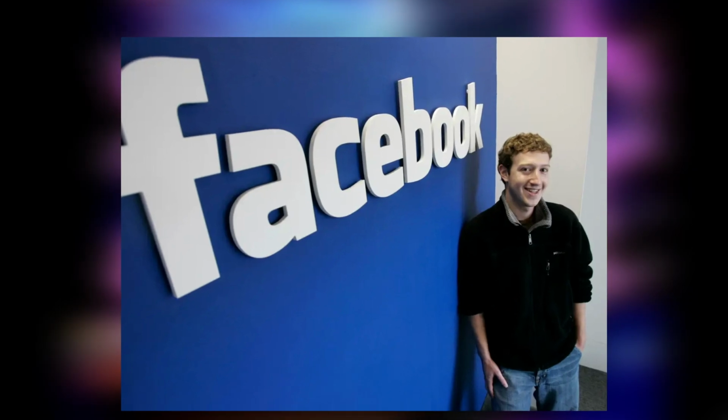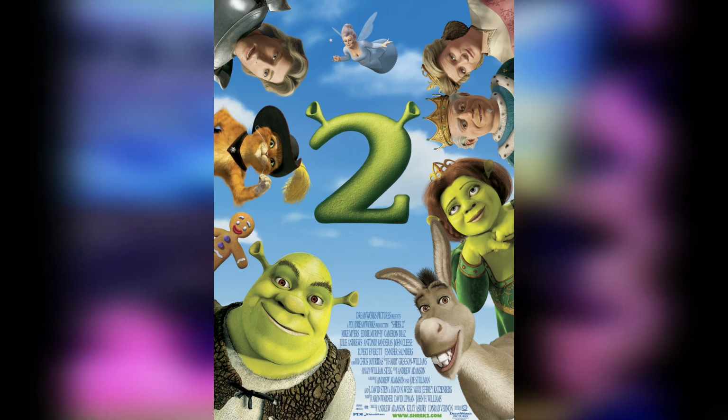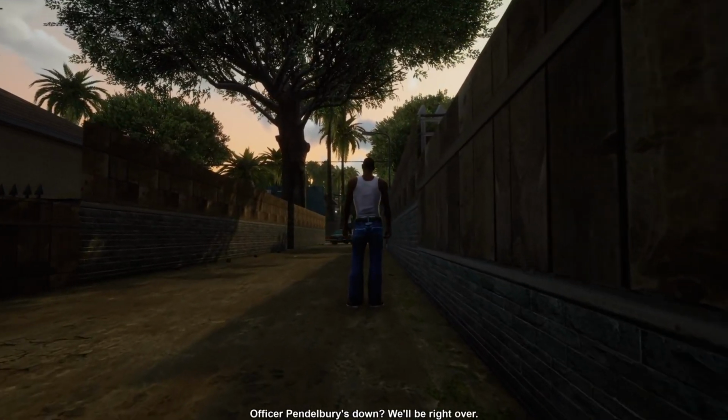The year was 2004. Mark Zuckerberg launched a little known website called Facebook. Greece won the 2004 Euro football tournament, and Shrek 2 was released in cinemas. In the video game world, the Nintendo DS was released and would become the best-selling handheld console of all time, and would also see some of the best video games ever made.